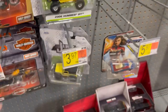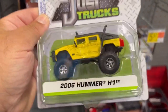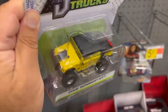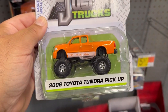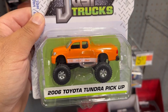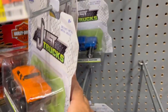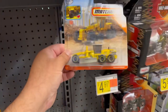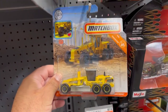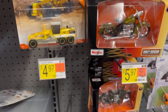Let's see. Here we have the 2006 Hummer H1. Very cool. This one looks pretty cool in this cool yellow color. And here we have this 2006 Toyota Tundra pickup truck. Nice. There's another one back there, and there's another Raptor back there. Over here we just have some Harley Davidson motorcycles by Maisto, and last but not least we have the Working Rigs by Matchbox. Alright guys, so this is pretty much it at this store. I'm gonna hit another store.